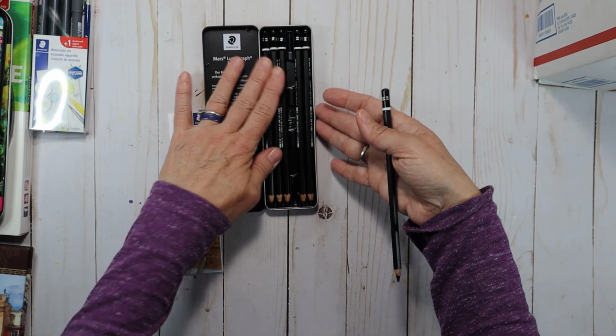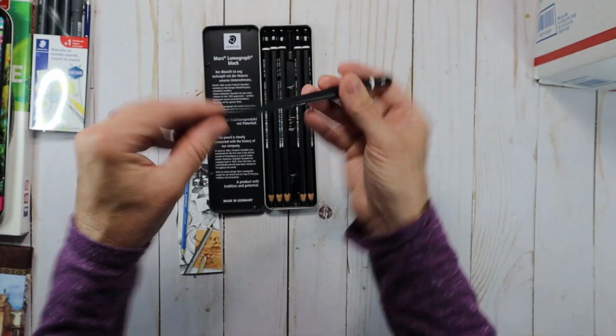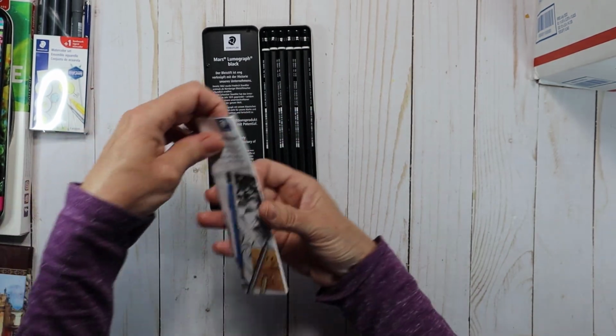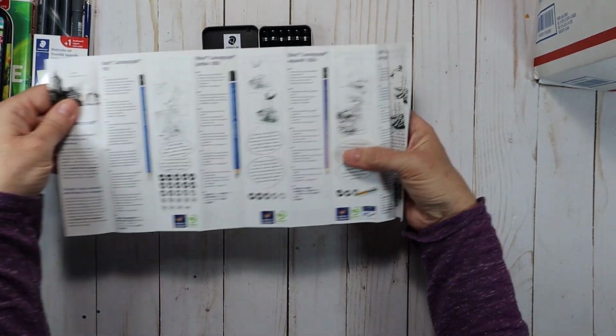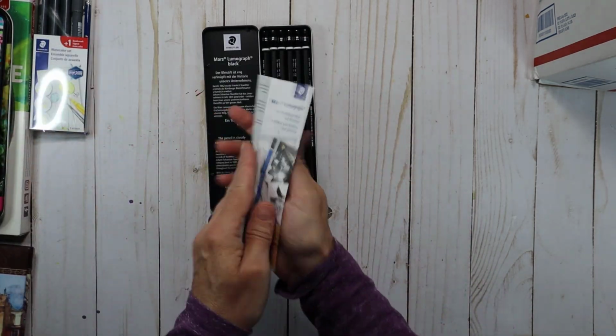I probably already messed up the order of them, but very, very nice. I look forward to trying these out. And this, I guess, is, oh, cool. Tells you a little about each of the pencils. Alrighty.